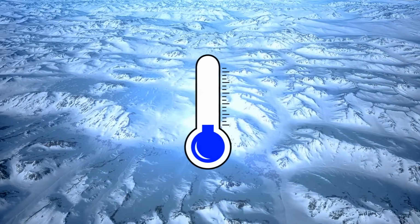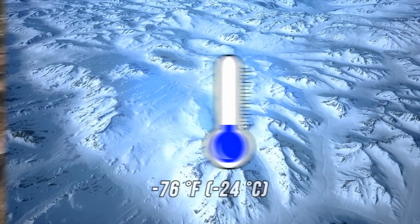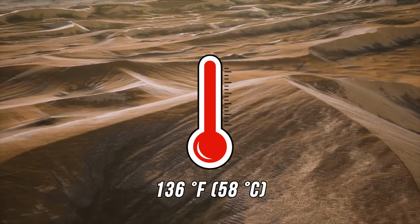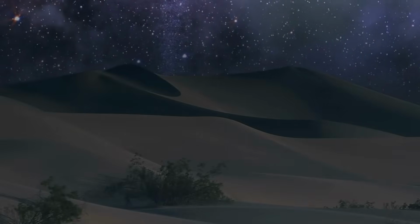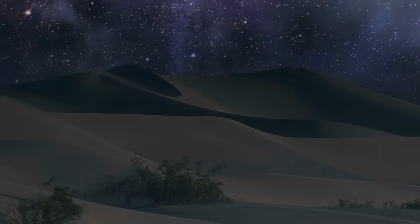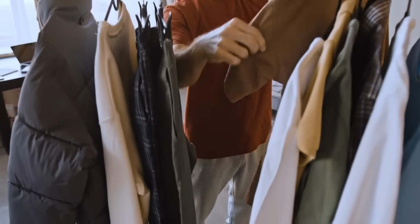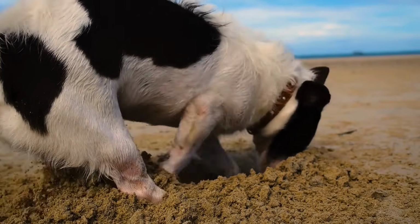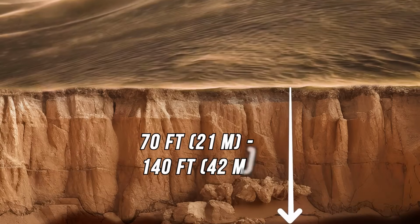In Antarctica's interior, temperatures plummet to minus 76 degrees Fahrenheit. Compare that to the highest temperature on record in the Sahara of 136 degrees Fahrenheit. But this desert has a cool side. At night, the temperature is roughly the same as the average yearly temperature in Denmark. This hot and cold roller coaster makes it hard to choose the right outfit when venturing into the Sahara. And what about the sand? How deep is it actually? The depth varies between 70 and 140 feet.